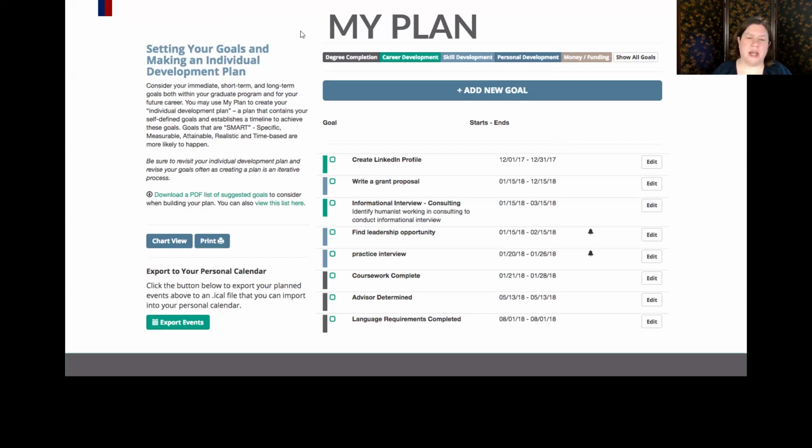Again, this is just meant to help you reflect and think very specifically about what you want to accomplish during your time here at Penn, but also after, and to walk you through the steps that need to happen to ultimately meet those goals.